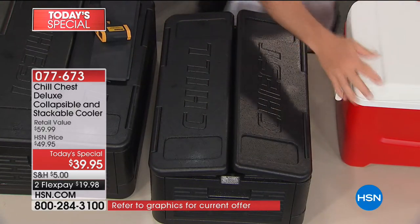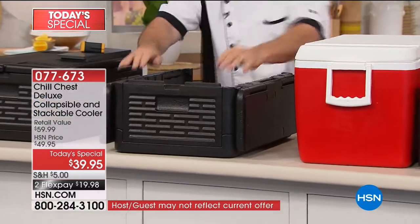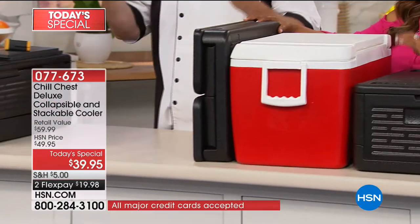And when you're done, this is the best part, watch this. When you're done with this, because we don't always use our coolers all the time, you can keep them in the garage or the hood of the side of the car. That's what I love about this. That's a bit of a comparison.